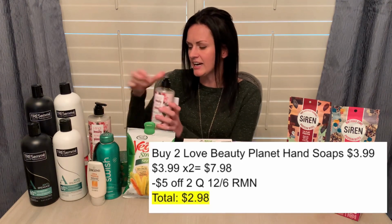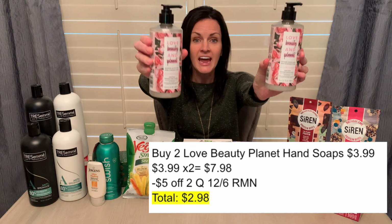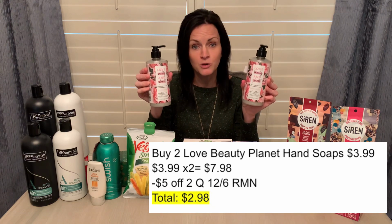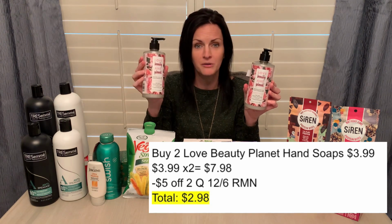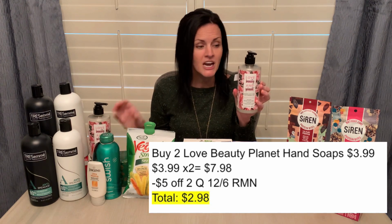The next items that I grabbed were these Love Beauty and Planet hand soaps. Okay, these are priced at $3.99 each. I bought 2 for a total of $7.98, and I had a $5 off any 2 Love Beauty and Planet product from the December 6th Retail Me Not. So I paid a total of $2.98 for both of those.